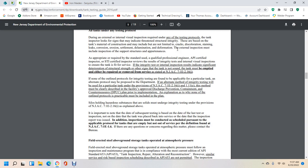If none of the outlined integrity testing protocols is found to be applicable for the particular tank, an alternative protocol may be proposed to the department. If an alternative method of integrity testing will be used, particularly for tanks under the provisions of New Jersey Administrative Code 7:1E-2.16-1 and 1.11, the method must be clearly described in the facility's approved Discharge Prevention, Containment and Countermeasure plan prior to implementation. An explanation as to why none of the outlined protocols are practical must be included in this plan.